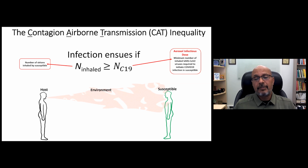So that's the basic premise, and this is a very well-founded premise. This underlies all respiratory aerosol transmission: if a person inhales more viruses than a certain minimum number, then that person can get infected. On the left-hand side, N inhaled is the number of virions inhaled by the susceptible. On the right-hand side is a technical term called the aerosol infectious dose. This is the minimum number of inhaled viruses required to initiate a COVID-19 infection in a susceptible.